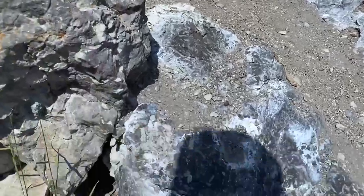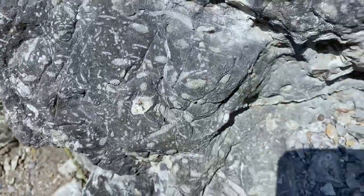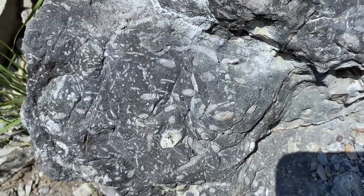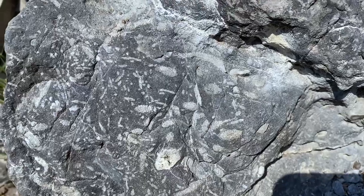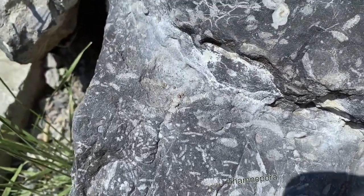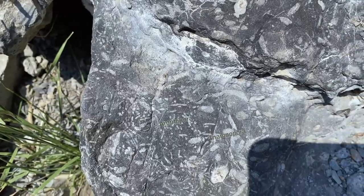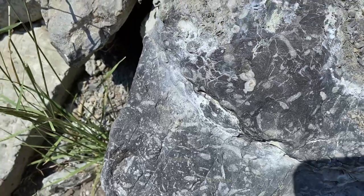This is a bit more of an isolated rock here. Probably not in place, but it gives you a lovely cross-section of all of these biota in here. I think that's thamnopora, I would say, a coral. In between with some amphipora. Good Devonian stuff.